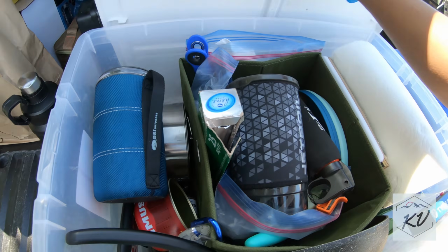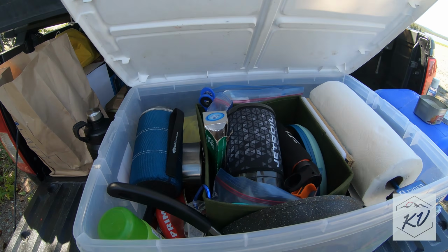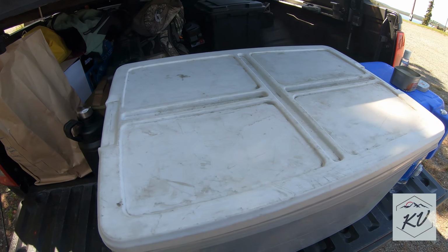It's how I organize things, and everything here pretty much lives here, and I don't ever take it out. So this tote is pretty much good to go. Every single time I want to go camping, I just grab this, grab my black tote back there, and then I am ready to roll.